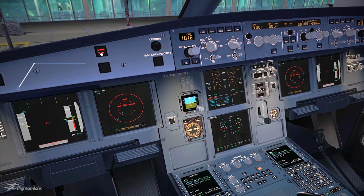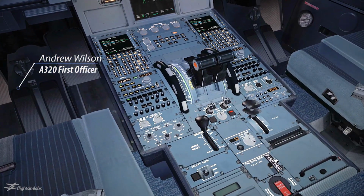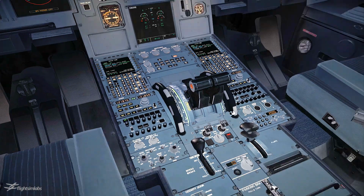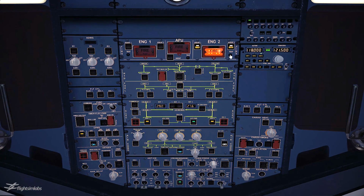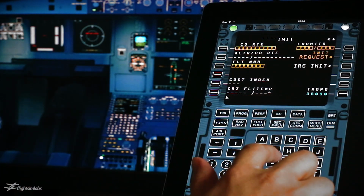The A320 is perfect to practice procedures, refresh knowledge of the complex aircraft systems, and experience the joy of fly-by-wire. It sounds and feels like the real thing. The sounds bring the experience of the A320 flight deck to life, and you can fly it using the numbers produced in the real aircraft manuals.